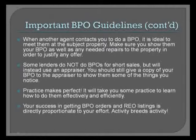I want to stress that a lot. You want to be very nice and treat them very good. We try to be very nice to any appraiser or anybody who's valuing the property because those guys control the sale just as much or more than the actual lender or negotiator sometimes. They really have the power to make or break your short sales.